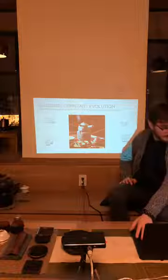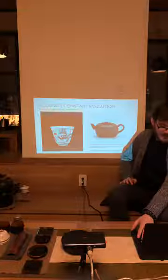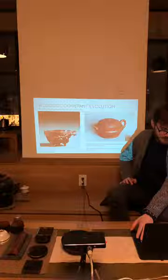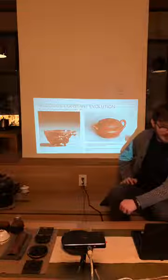The tea cup you showed earlier, was that from Qianlong? Kangxi period. Which one? This one. Good question. They don't have a definite mark on there, but I'm pretty sure it originated from that period. There are lots of copies.